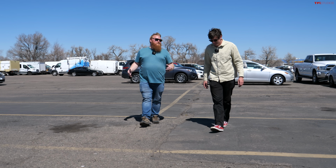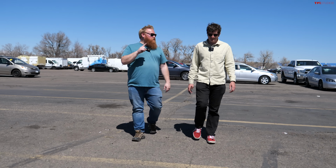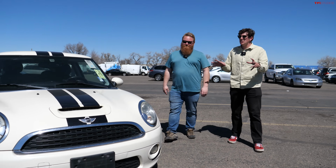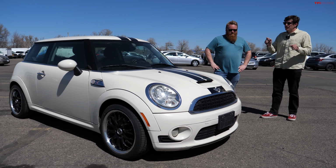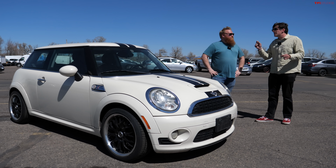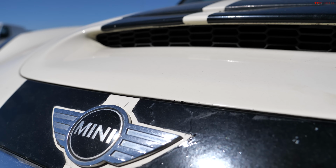All right, Tommy, I know you are a fan of Minis, and so am I, but there is one Mini that you should avoid, and it's this guy. Oh, Brendan, you're killing me, because these are such cute, cool little cars, but they have a ton of problems. So this is the second generation of Mini, and specifically the Cooper S models, the sport models built between 2007 and 2010, have major engine issues. Let's pop the hood and talk about it.